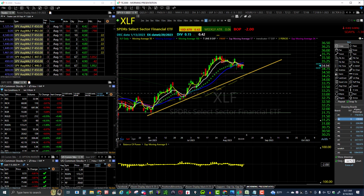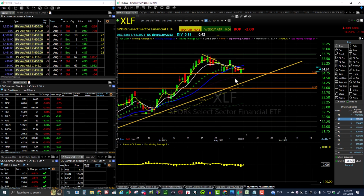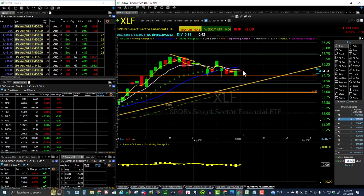XLF. XLF doesn't have any support other than this level right here at 34.72. The next level of support that comes down is going to be right here at 33.96. Here's our trend line. It looks like a daily downtrend, pulled all the way back to the trend line. So we're getting a PBO in the XLF at the current time. You can see price underneath the T line, also underneath the 8 EMA, and the T line still remains over our trend indicator, but our price action and the 3 EMA remain underneath our trend indicator.